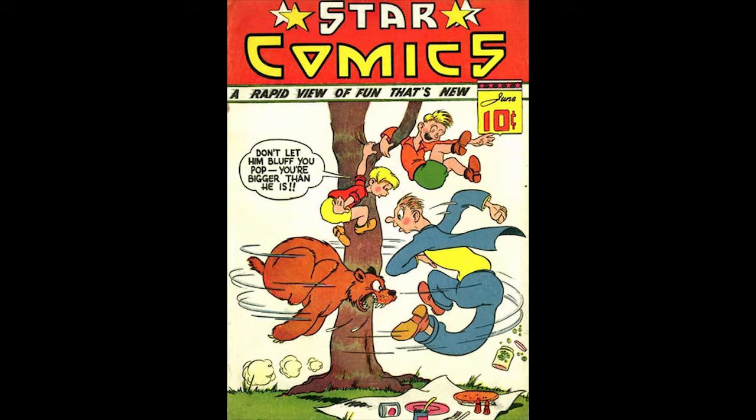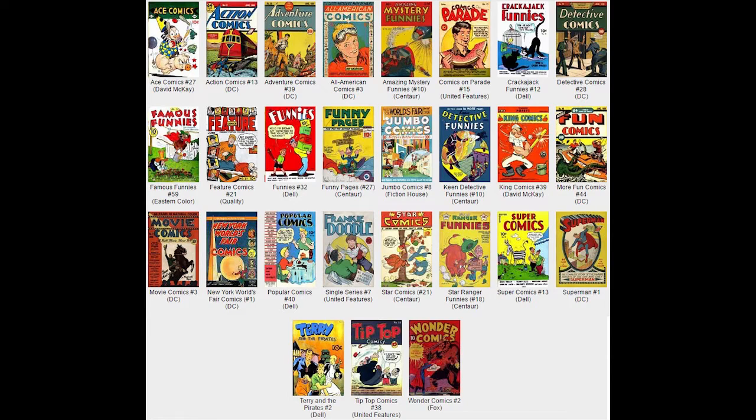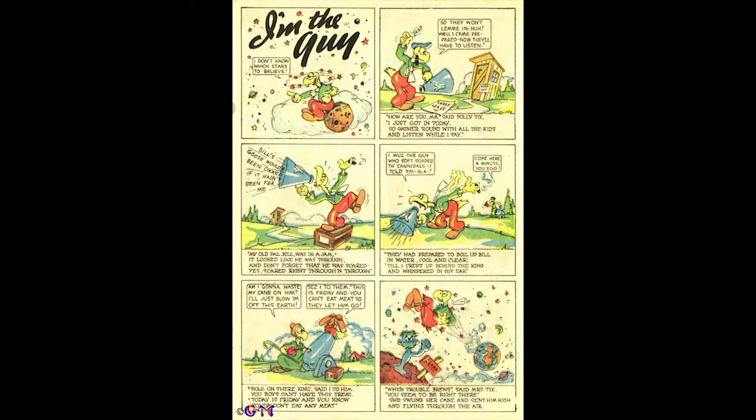Star Comics, Volume 2, Number 5, June 1939, published by Centaur Publications. A funny bear chases kids on the cover. This issue is on the newsstands at the same time as Superman #1 from DC Comics. Homer Butts is a 4-page strip written and drawn by Paul Gustafson.